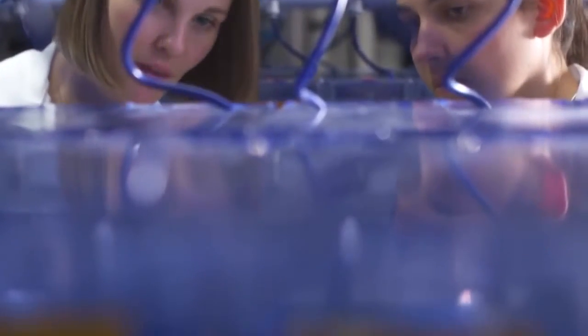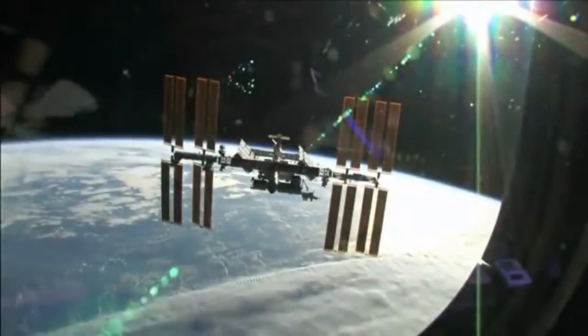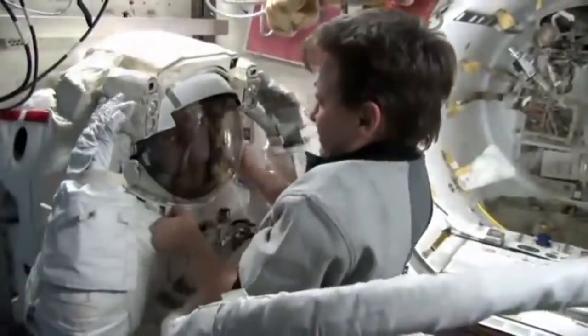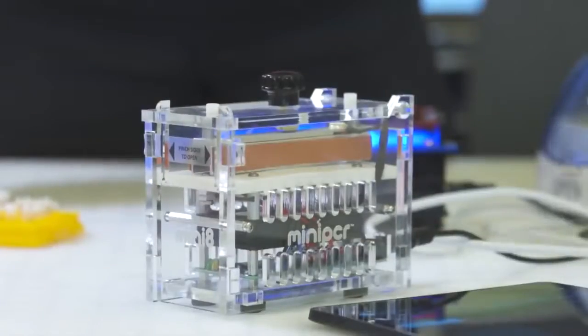My experiment looks at the genetic sequence in space to see if any changes in our genetic sequence might be related to some immune system difficulties that astronauts face. We used this mini PCR machine to make multiple copies of the DNA sequence that we wanted.